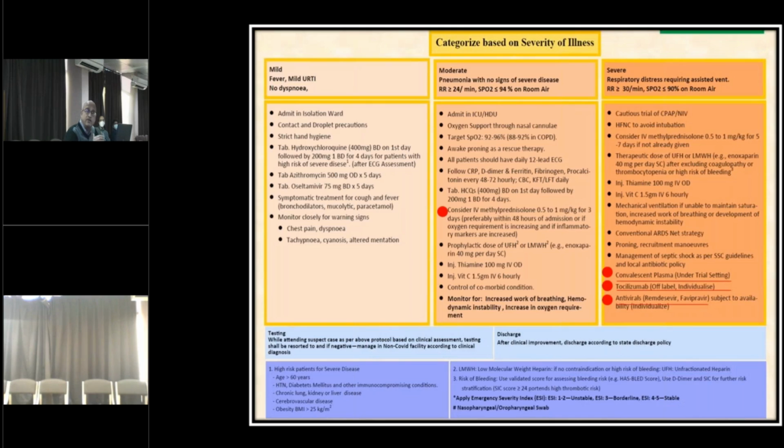And once you do admit this patient into the system, you try and categorize them based on the mild, moderate, and severe cases. And then there is a spectrum of things that you need to do, which are majority related with the standard of care aspects. And then there are therapeutic aspects to this management. In today's CGR, we will discuss only 4 of these because time is of constraint.